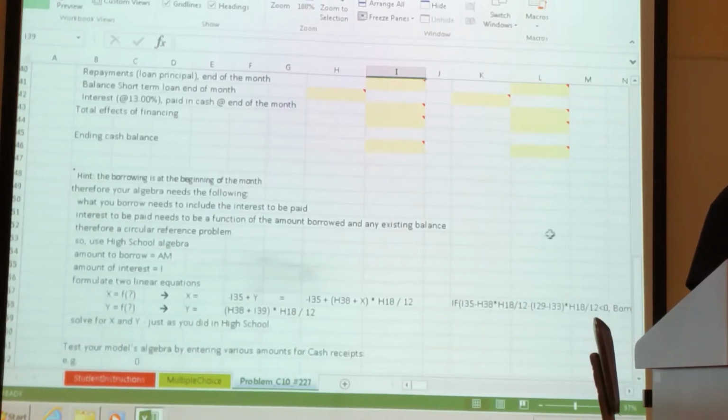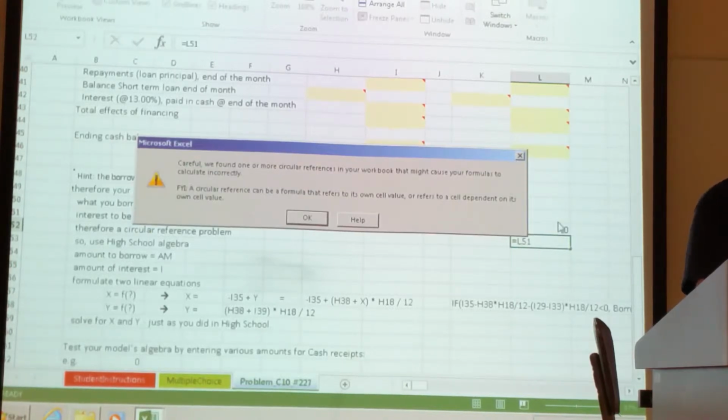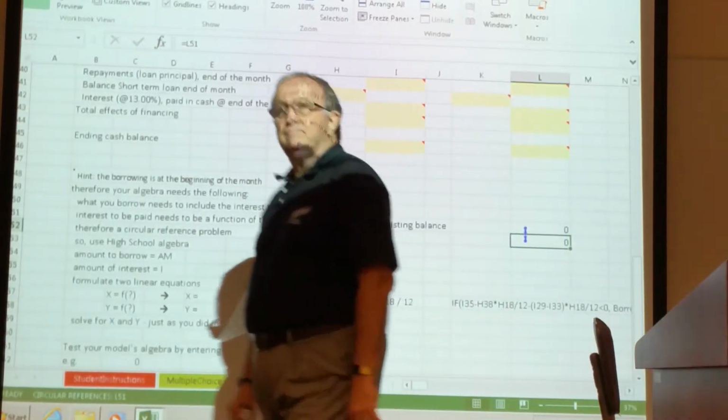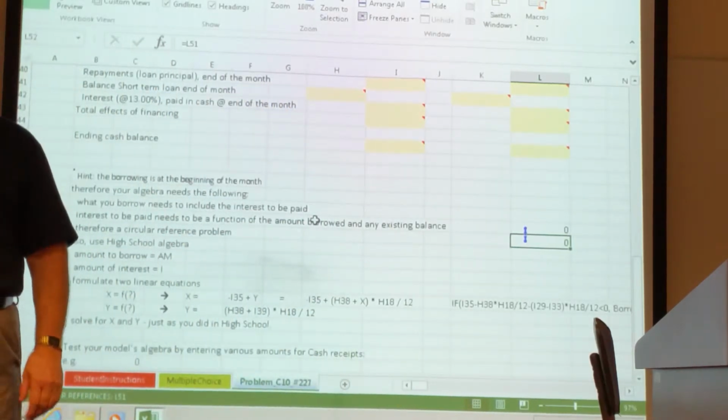Well, the issue is what's called circular reference. Watch this. Equals that, okay? Now I come down here, equals that, okay? And I have what is called a circular reference error.